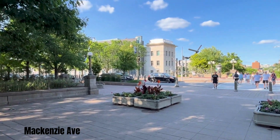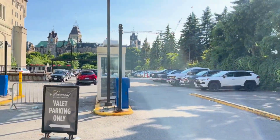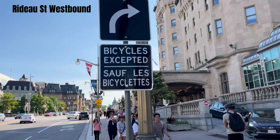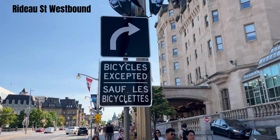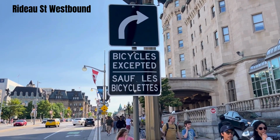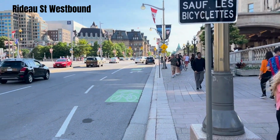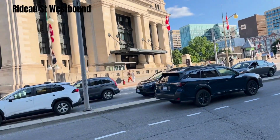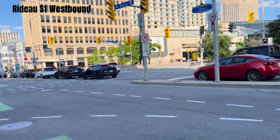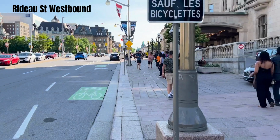Guess what that is? Again, this is what you're looking for. Basic bicycle accepted, sauf les bicyclettes. That means that you're allowed. You're allowed everywhere, but basically you're allowed on these special paths. Over here it's really a busy corner, and Parliament is right ahead.